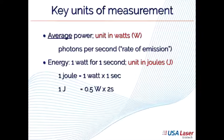So let's look at that. For example, 1 joule could also be half a watt for 2 seconds, or a tenth of a watt for 10 seconds. That's the idea. Again, it's straight math. So you can see that lower power can be compensated by increased time, so we end up with the same amount of energy.